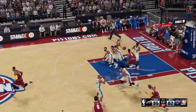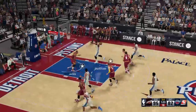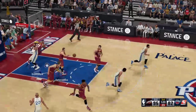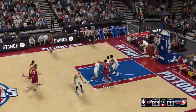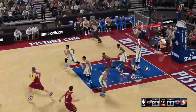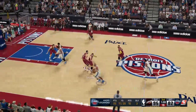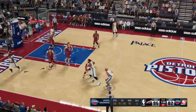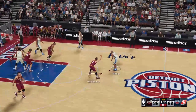And another miss by Cleveland. Pistons trail by 13. Here's Drummond, and the rejection by James. The drive by Shumpert. LeBron can't get it to go. Yeah, but you have to love that tough interior defense. And, Greg, that's exactly what he gives you. I mean, he's constantly making his presence felt around the rim.